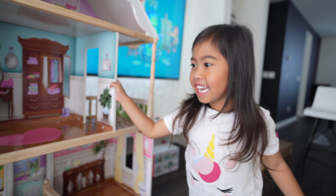And this weekend I built this dollhouse. Building a Charlotte dollhouse from KiDKRAFT with the help from Rylan and Jackson. All right, all the screws. Let's start.